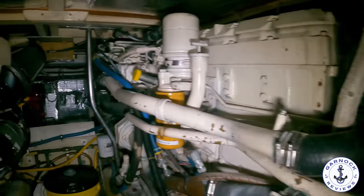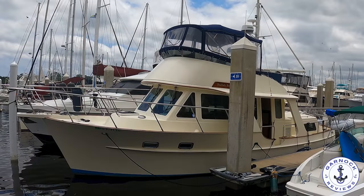I'd like to thank Mark for allowing me the opportunity to come on board and check this one out, especially with it being such a rare boat.